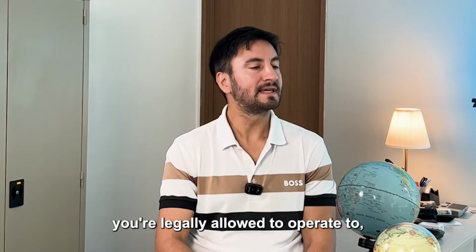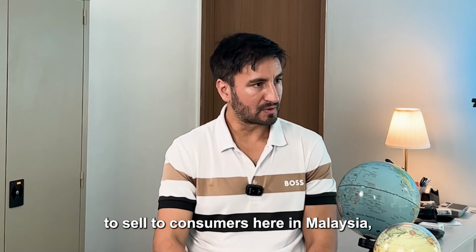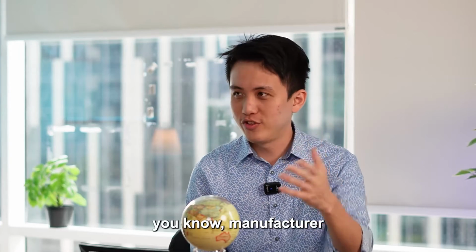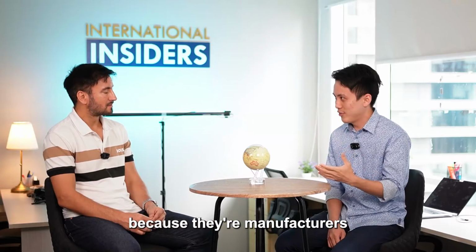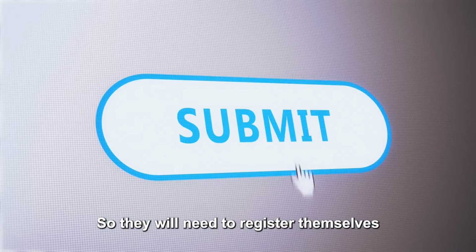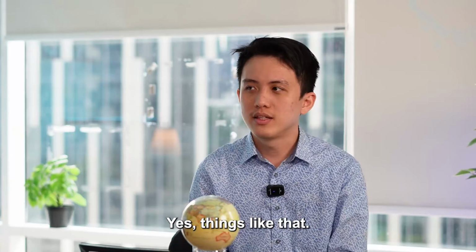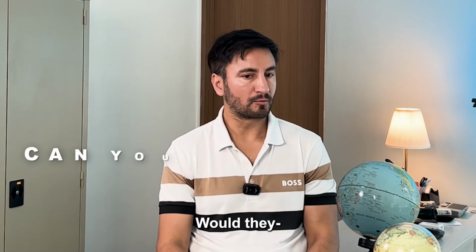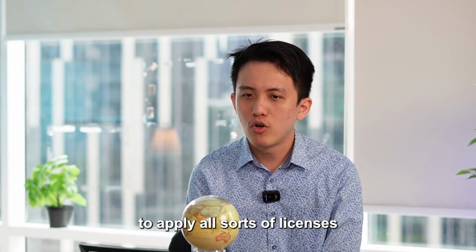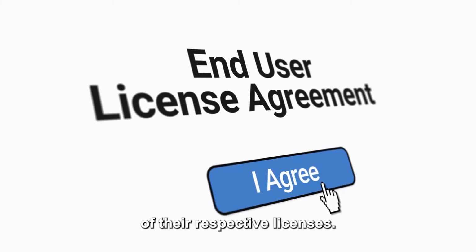So that says you're legally allowed to operate, to purchase things from vendors, to sell to consumers here in Malaysia, as long as you have that license? Not necessarily. It depends. For example, in our manufacturer clients' cases, because they're manufacturers, the government will require their data for their policy. So they will need to register themselves so that the government is aware of their presence in certain places. Yeah, things like that. And then what's the process to get the license? Is that something you guys can help with, or do they go to the government website to do that? We do assist our clients to apply for all sorts of licenses. But of course, clients are free to go through the terms and conditions of the respective licenses.